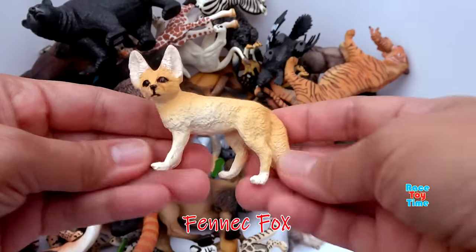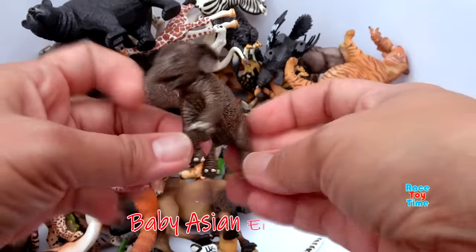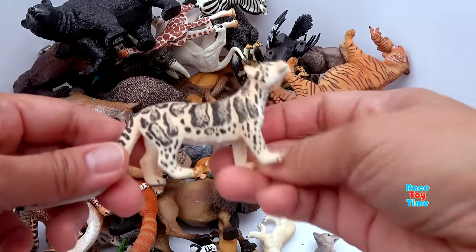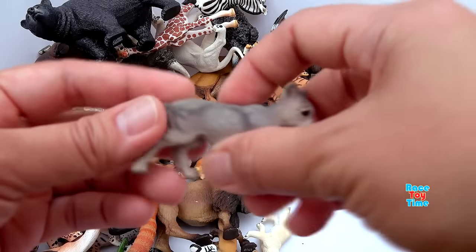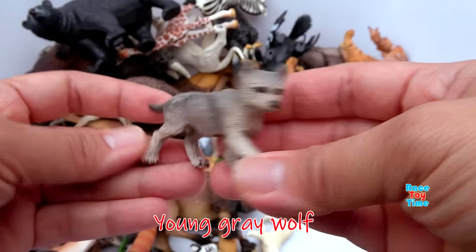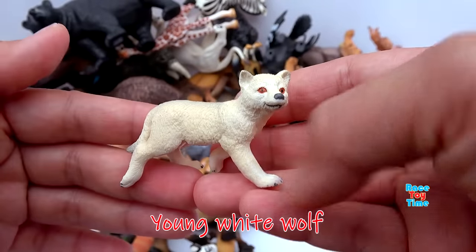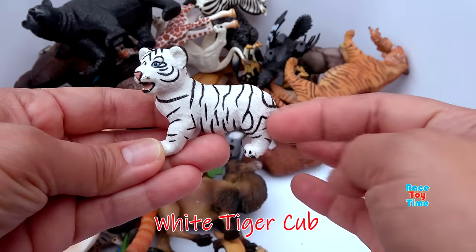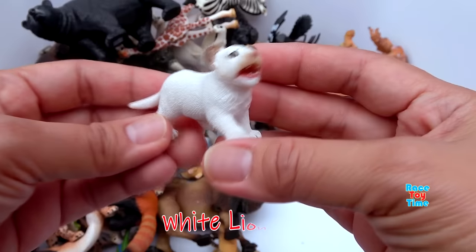Here's a fennec fox. A baby Asian elephant. Clouded leopard. A young gray wolf. A young white wolf. White tiger cub. White lion cub.